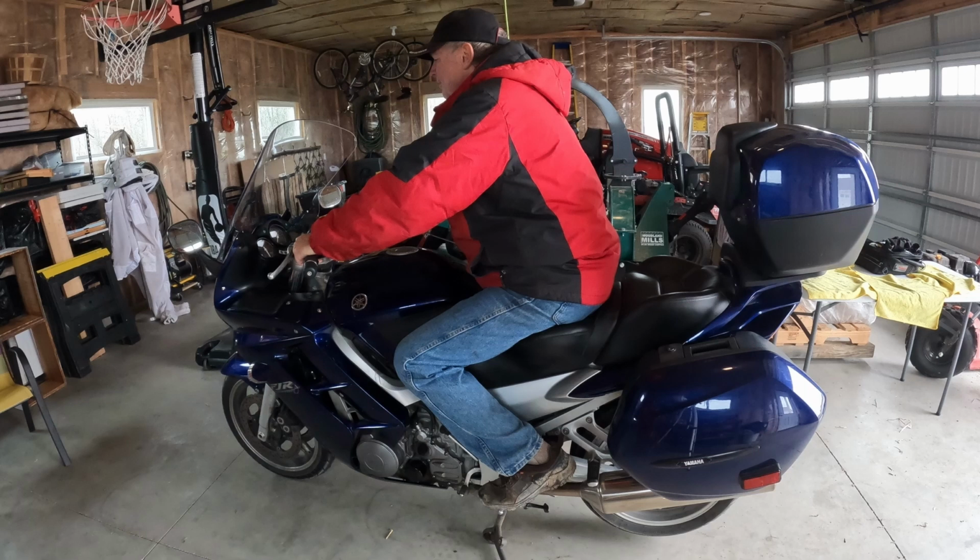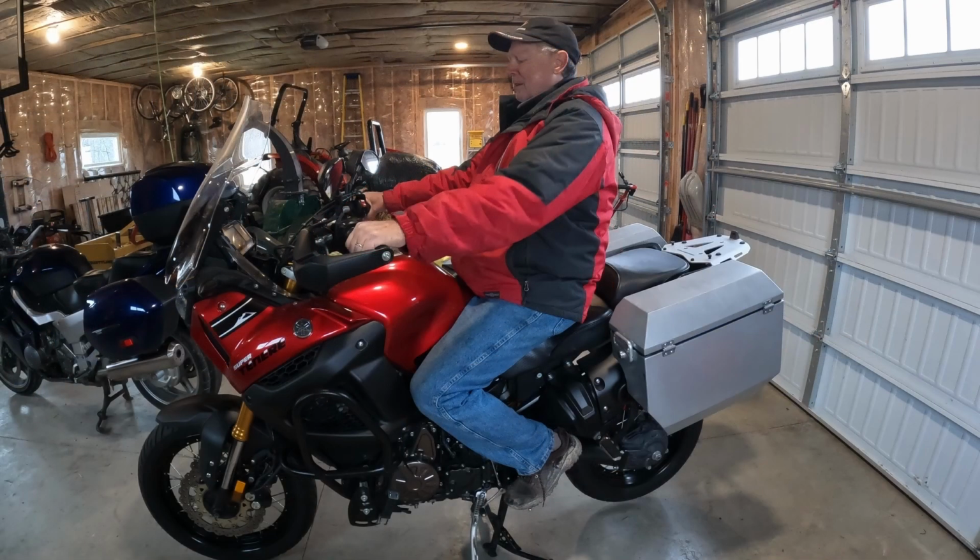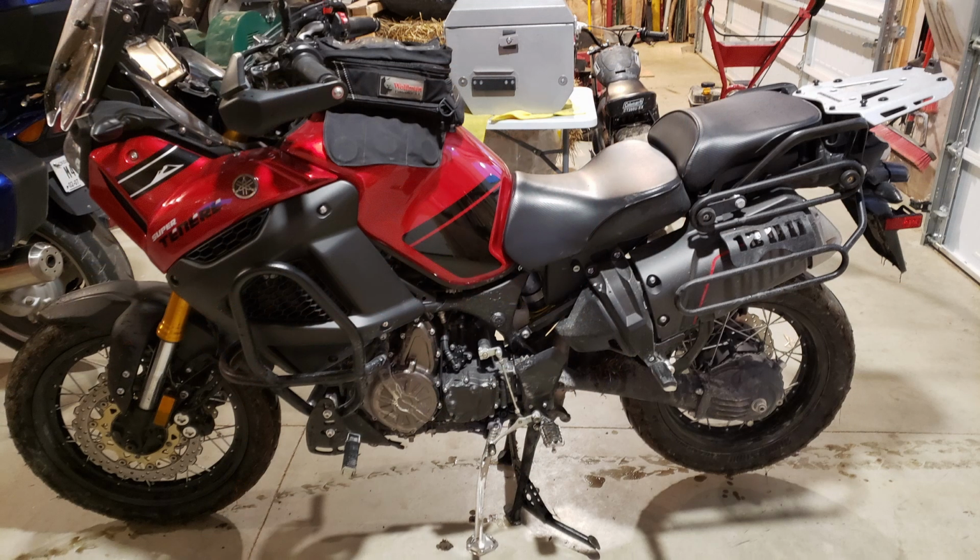So we will see if the different seating position of the Super Tenere makes a difference. You're sitting more upright, so that could be good, could be bad. Might be better on wrists and legs, but it might be worse on the tailbone. So we will find out. There's a Sargent seat on there. It came with a Sargent seat, so it's not OEM, so presumably it's better. We'll see on that as well.